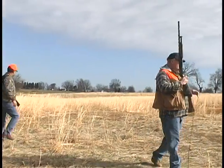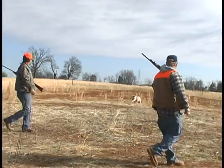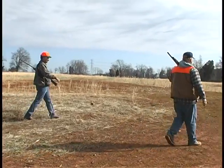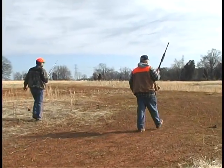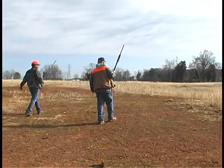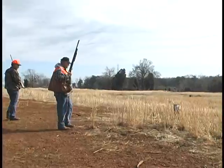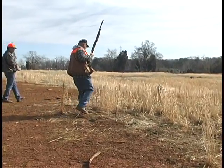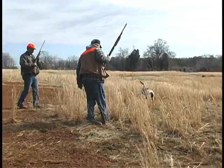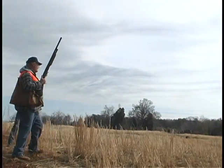Good boy. Come on. Hunt in here. Good boy. Over here. Careful in there. Bird in there. Careful. There we go again. Good boy. Good shot! There's another one right there.